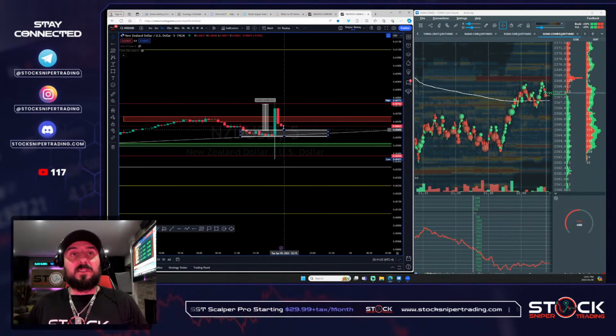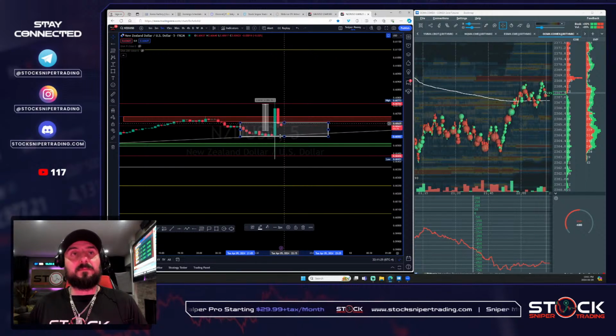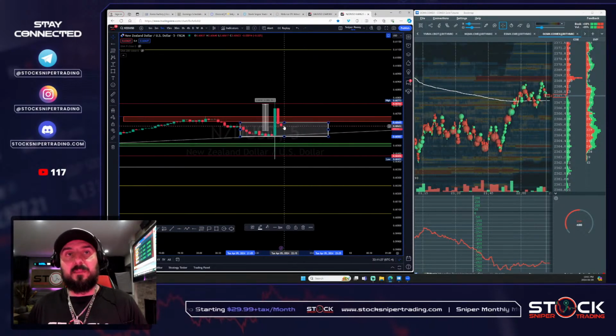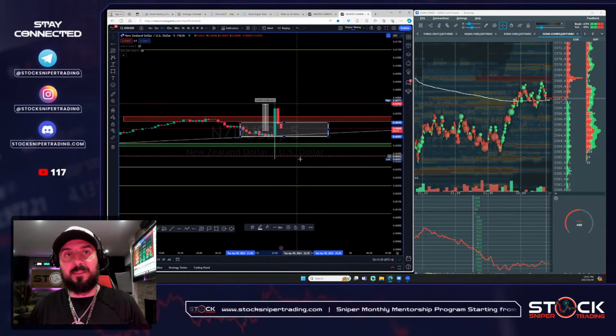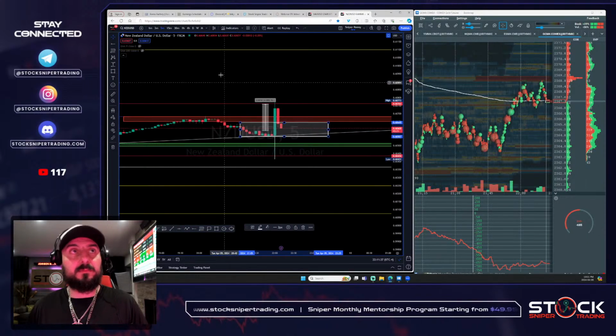So now if it's going to consolidate, I bring it right in there. And then I let it do its thing. If it wants to trade in here, I let it do its thing. Maybe it will reverse back up. Maybe I'll look for a buy above here to take out that high and continue to move. Or maybe I look for a sell to break down and drop through here.